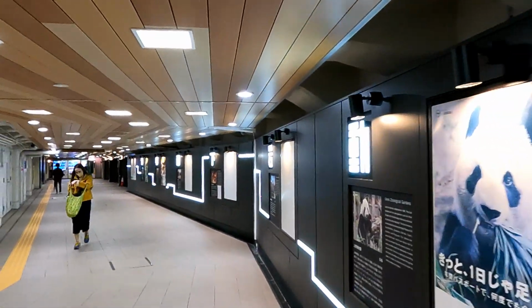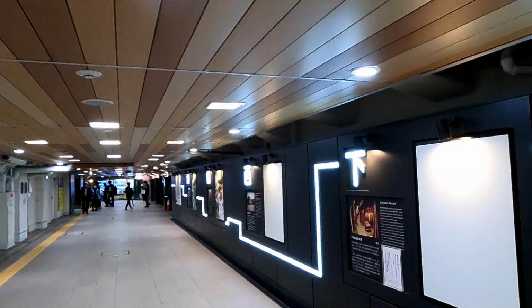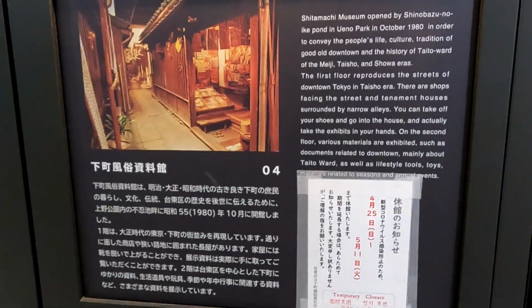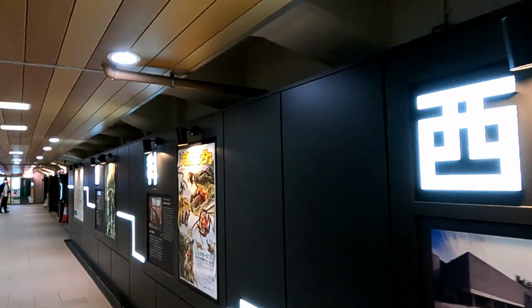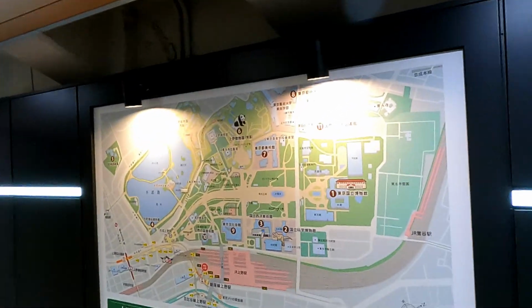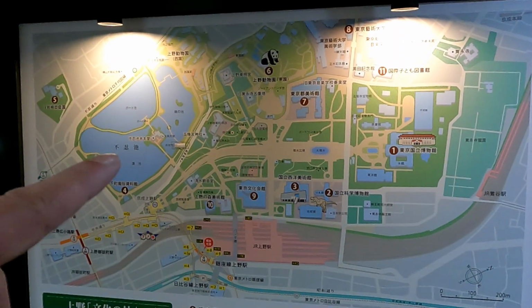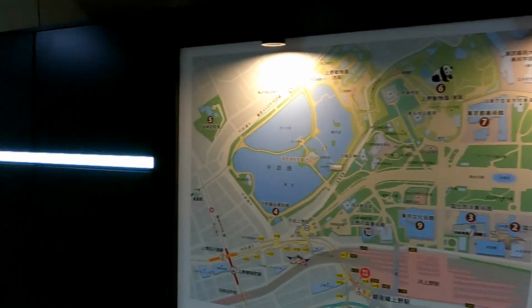I won't focus in too much, but it's a pretty amazing hallway. They probably redid this about 8 years ago. Here's one place I do recommend you go to. This is the Shitamachi Museum, and I'll leave a link up there to the video when I visited there, but it's pretty awesome. Pretty much all the museums and tourist spots that you might want to visit in the area. And of course, we do have a map here of the whole Ueno area. You can see the station area, Shinobazu Pond, the zoo, all of Ueno Park, which is pretty cool.